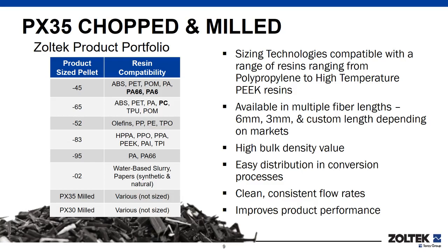In addition to the primed chopped fiber, we also offer a recycled product offering that is classified as post-industrial recycle. These grades can also be ordered in the same -45 for nylon and -65 for polycarbonate, and are designated by our nomenclature RSM, which stands for Recycled Standard Modulus.